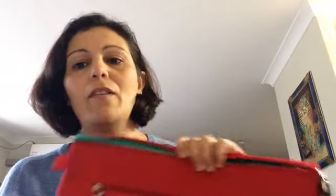So yeah, I also just wanted to show you what I'm using as project cases. It's just these. They fit the colour key and the floss, and that all fits in there, as well as the fabric. I could probably fit in a 6x6 Q-snap or an 8x8, but probably nothing bigger than that.